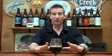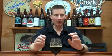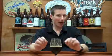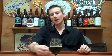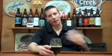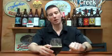Big flavors of really dark chocolate, unsweetened chocolate, and black coffee, almost espresso. You get a little bit of that metallic flavor coming from the roasted malt, like the black patent malt. One other malt they're using in this is a bit of beechwood smoked malt. That's probably what's giving you that real roasted flavor. Some of those carbon flavors are coming through, not only with the black patent malt, but also with the smoked malt as well.